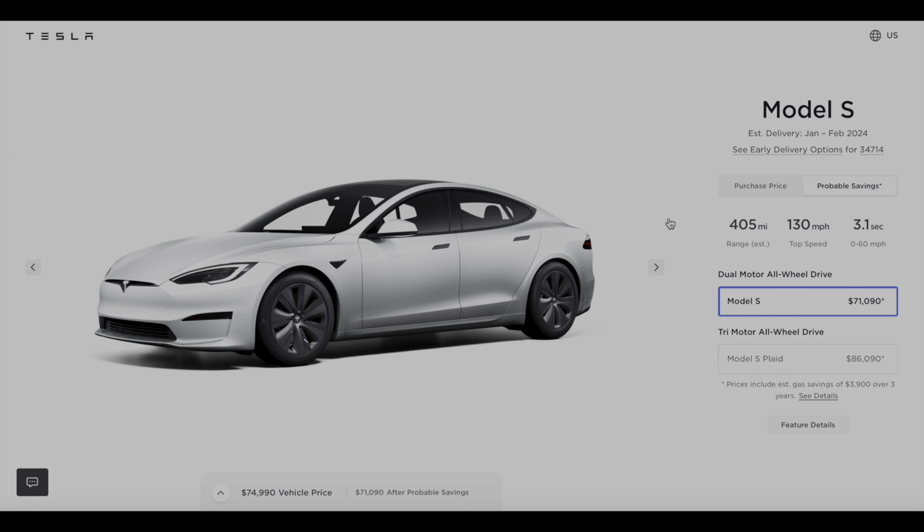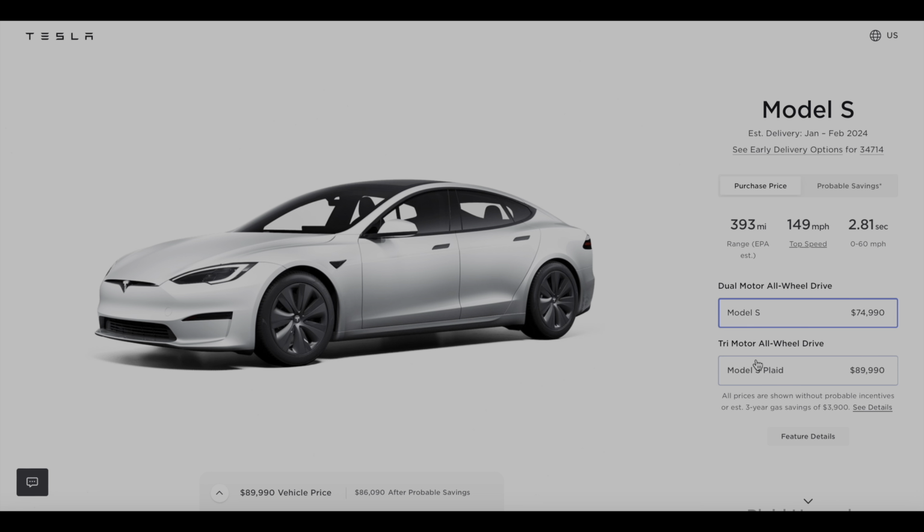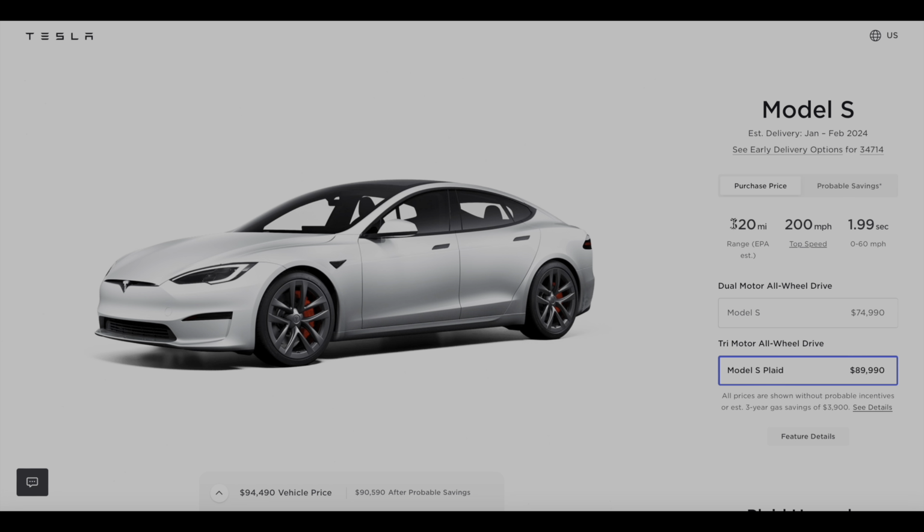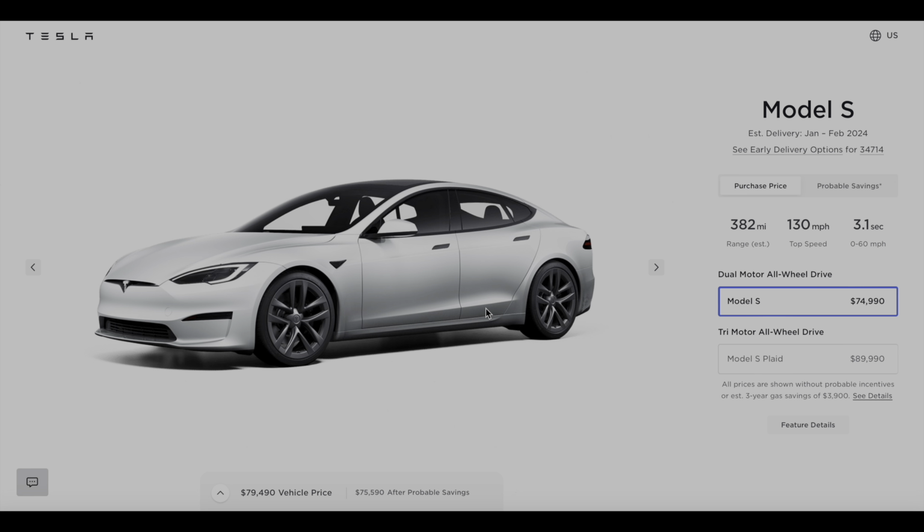Starting with the Model S, we have some new range numbers. Now, the long range with the standard wheels has stayed the same at 405 miles. However, the Model S Plaid has dropped all the way down to 359, which is a 37-mile drop from what it was just a few hours ago. And furthermore, if we change the wheels, we also have new numbers there as well. So 320 miles, which is down from 348. And then back over to the long range here, 382, which is actually an increase in range.